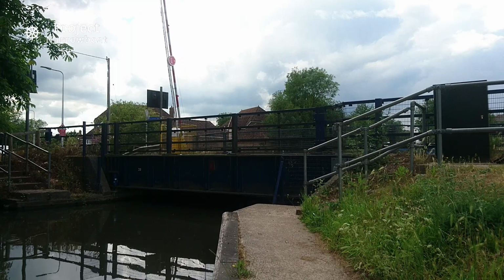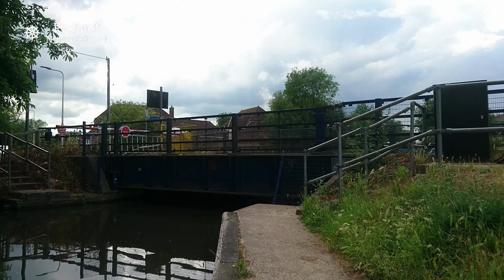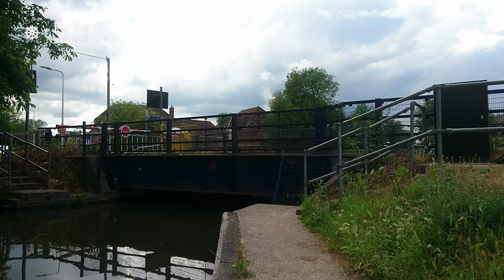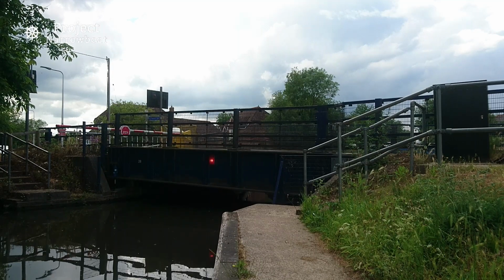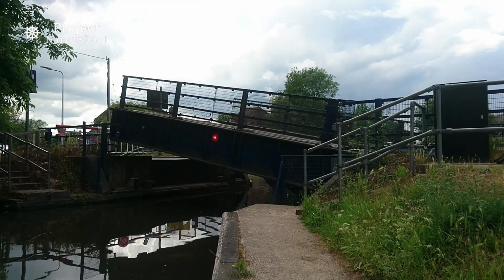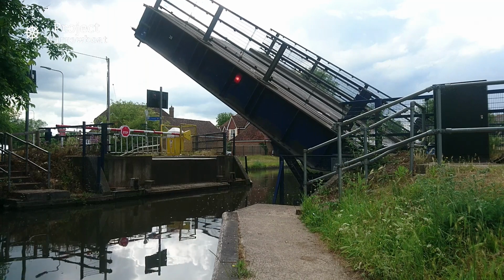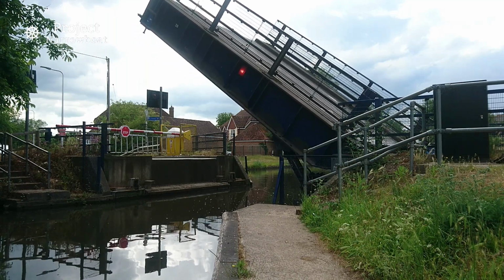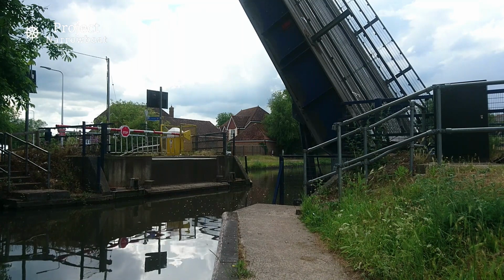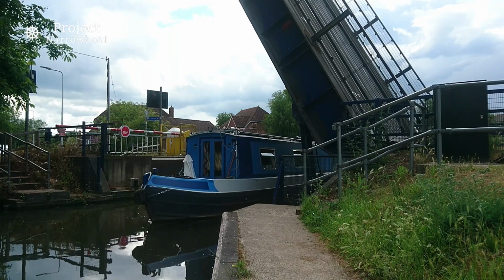Having waited for a gap in the traffic, I seized my chance to get the bridge open. It's painfully slow. First the barriers come down, then a good few tons of road bridge rises slowly into the air. There's a little red light on the bridge that goes out when it's in position. So I nip back for the boat and cruise through and onto the landing stage where I can also get water.